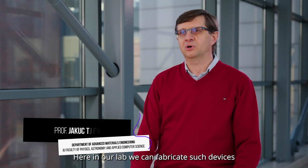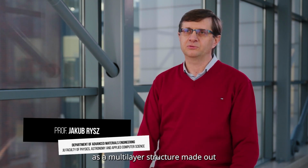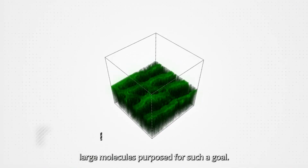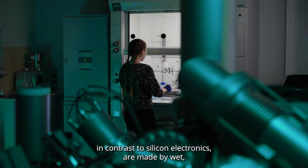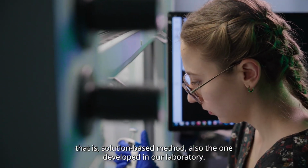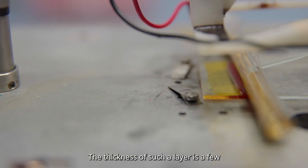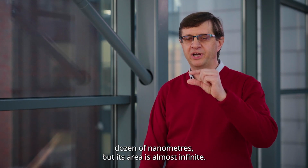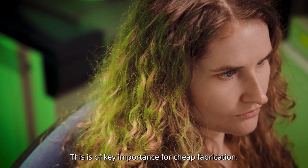Here in our lab, we can fabricate such device as a multi-layered structure made out of thin films of polymers, large molecules, purpose for such a goal. All of these organic electronic devices, in contrast to silicon electronics, are made by wet, it means solution-based method, also the one developed in our laboratory. The thickness of such a layer is a few dozen of nanometers, but their area is almost infinite. This is the key importance for chip fabrication.